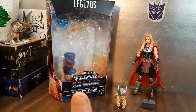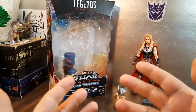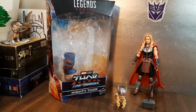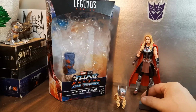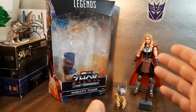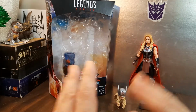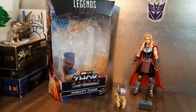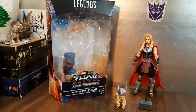I'm not sure how they're going to handle it in the film, but in the comics, at one point Thor becomes unworthy, right? And Jane Foster, who at the time was suffering from breast cancer, picked up the hammer of Thor, Mjolnir, and whispered that there must always be a Thor, and she transformed into Mighty Thor. That comic run is amazing. One of my favorite comic runs is the Mighty Thor, I think 2016, 2017 run, featuring Jane Foster as Mighty Thor.